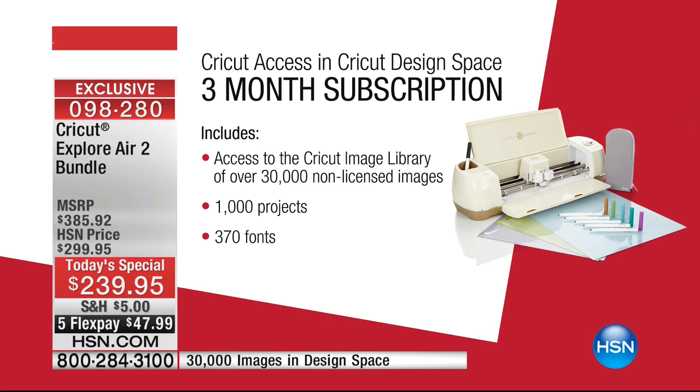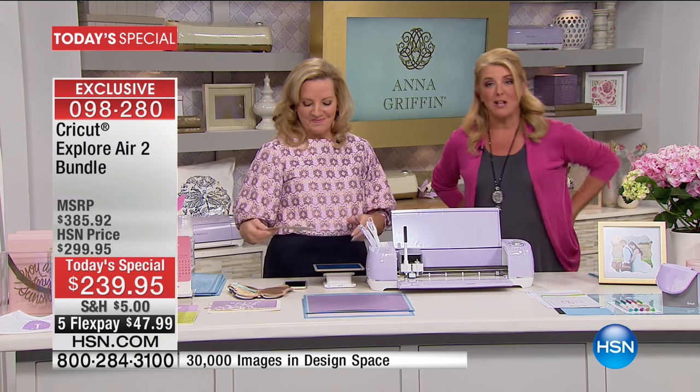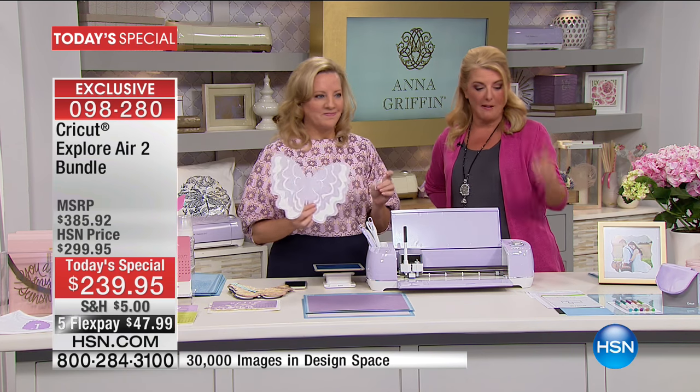It includes access to the Cricut image library with over 30,000 non-licensed images, 1,000 projects, 370 fonts, and there's a bunch of free things you can do because you can upload your own images and upload your own fonts absolutely free in their brilliant Design Space, which also is getting a brand new face. So we'll talk about that in just a moment.